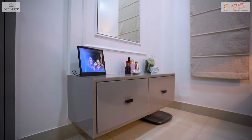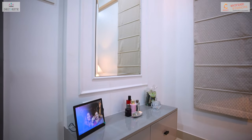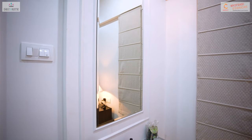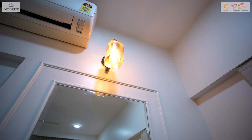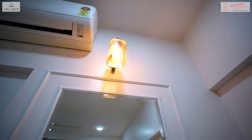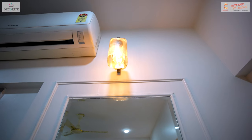For the dresser design, we have added double molding above the drawers, finishing it with wall paint. Inside the molding, glass has been fitted. The decorative wall light contributes to the ambience of the space.